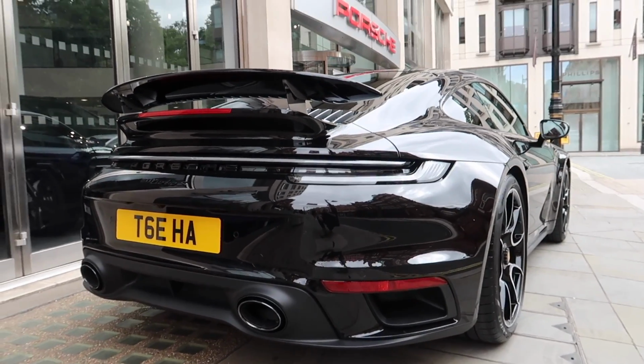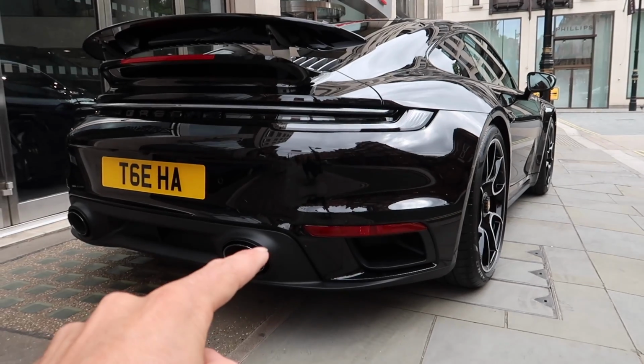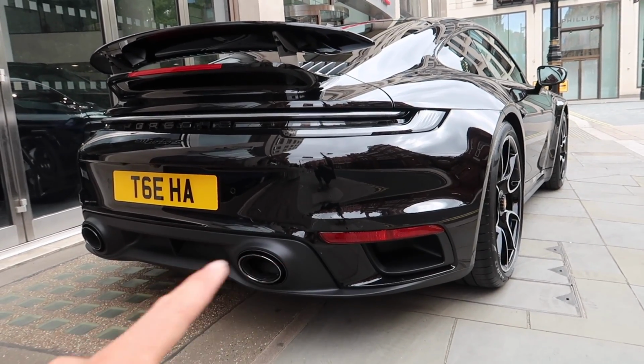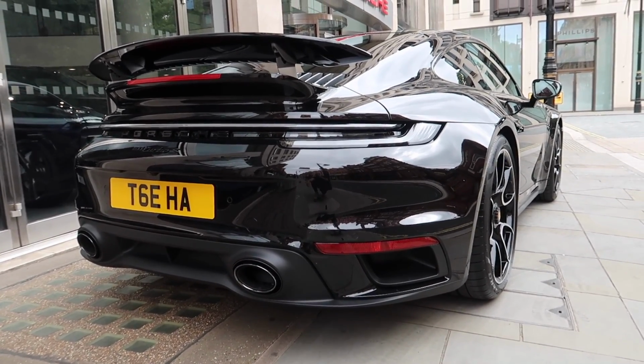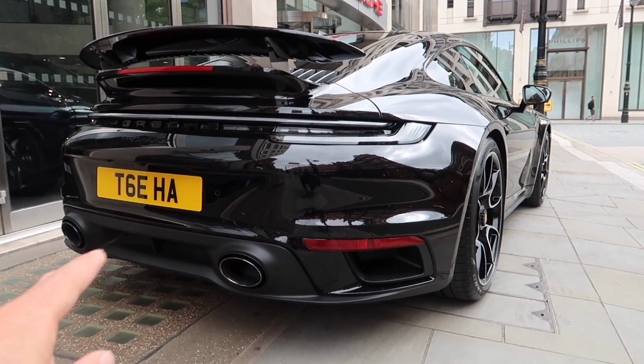We've also got tinted lights, the exclusive rear lights, and the sports exhaust system. Now, I know the sports exhaust system is a little bit Marmite. Some of you love it, some of you hate it. It's a little bit noisier than the standard one, but I don't actually know about those tips.